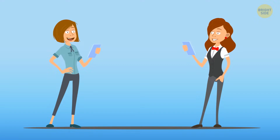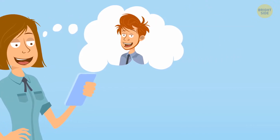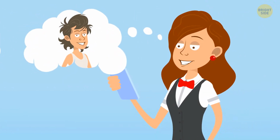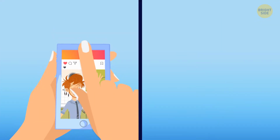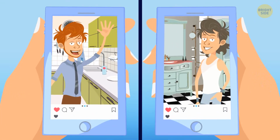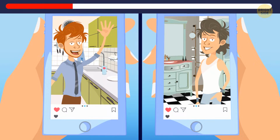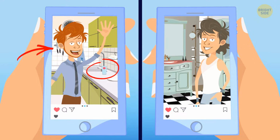Both Harry and Terry's girlfriends went away on a business trip for the weekend. During the whole time, the couples were texting and sending each other pictures. On Sunday morning, the girls asked their boyfriends to send them their selfies. Harry sent a selfie where he was smiling in the kitchen. Terry sent a selfie of himself in the bathroom. One of the girlfriends knew immediately that her boyfriend was cheating. Who was it, and how did the girlfriend know? It was Harry. Look at that lipstick mark on the glass on top of the kitchen counter.